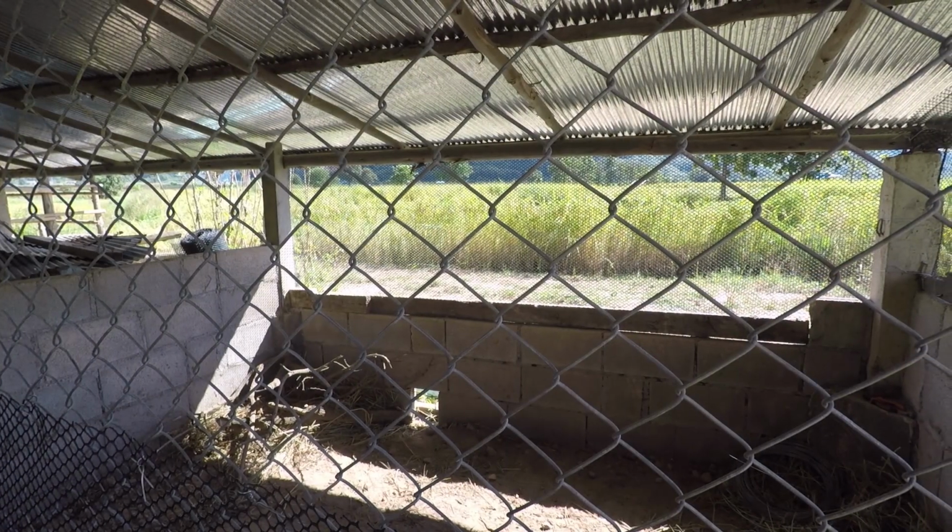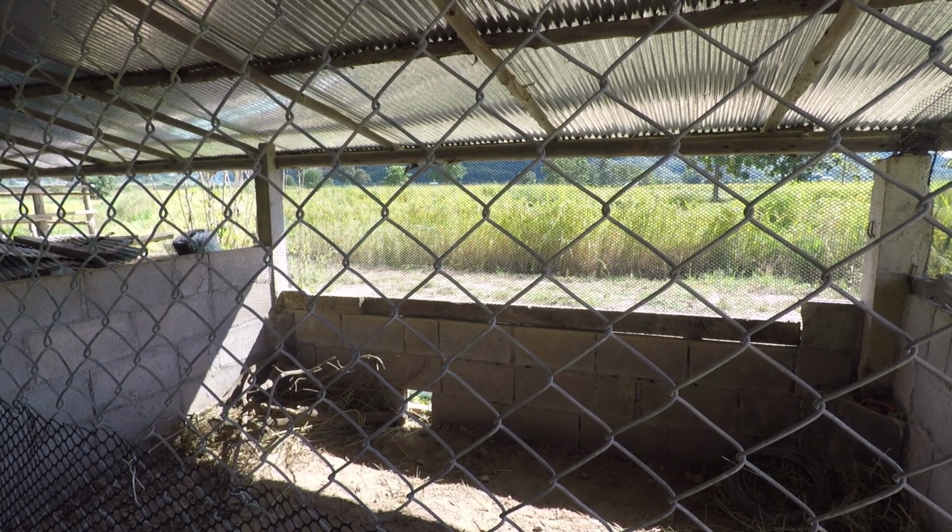Well, as you can see, guys, we've got the back fence, one of the sides and the front.